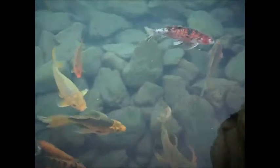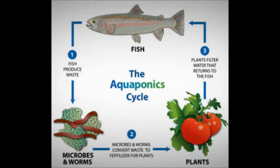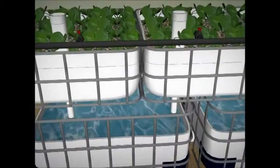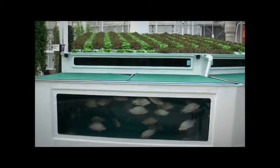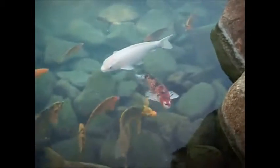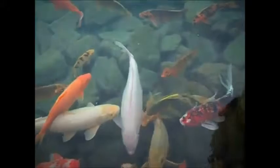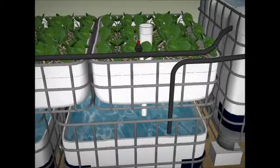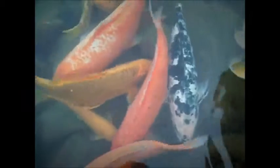In normal aquaculture, excretions from the animals being raised can accumulate in the water, increasing toxicity. In an aquaponic system, water from the aquaculture system is fed to a hydroponic system, where the byproducts are broken down by nitrogen-fixing bacteria into nitrates and nitrites, which are utilized by the plants as nutrients. The water is then recirculated back to the aquaculture system.